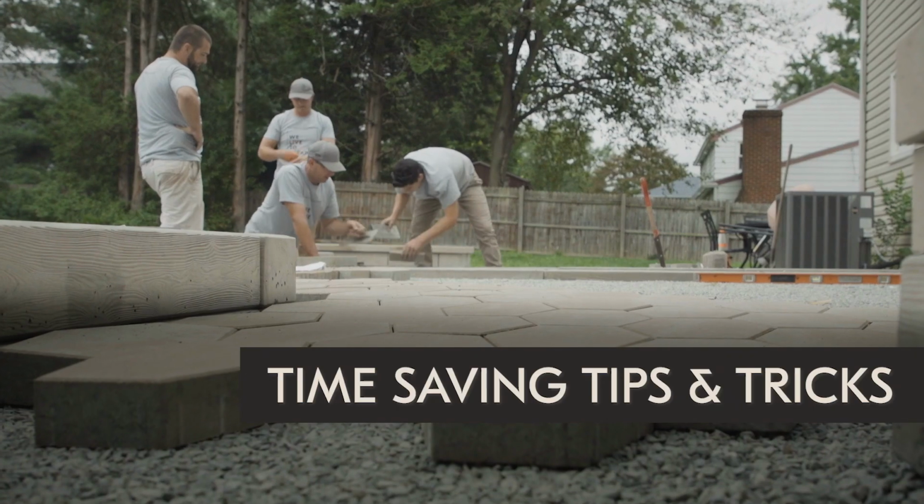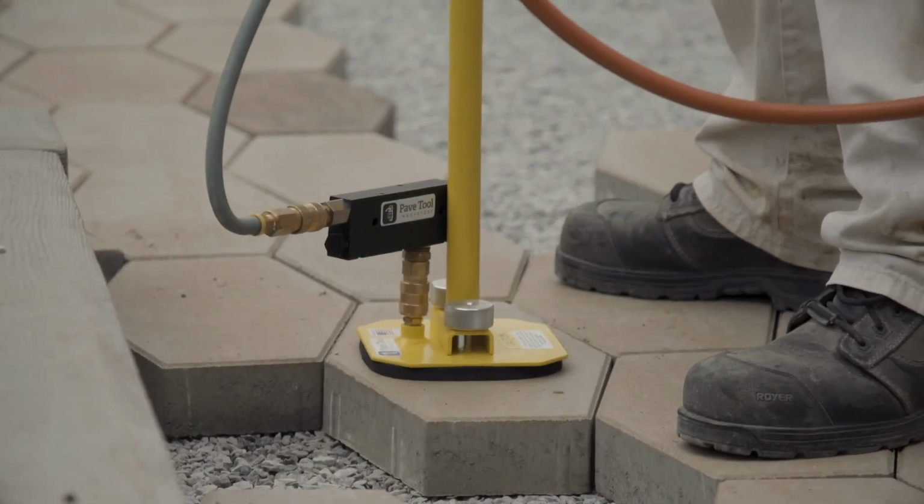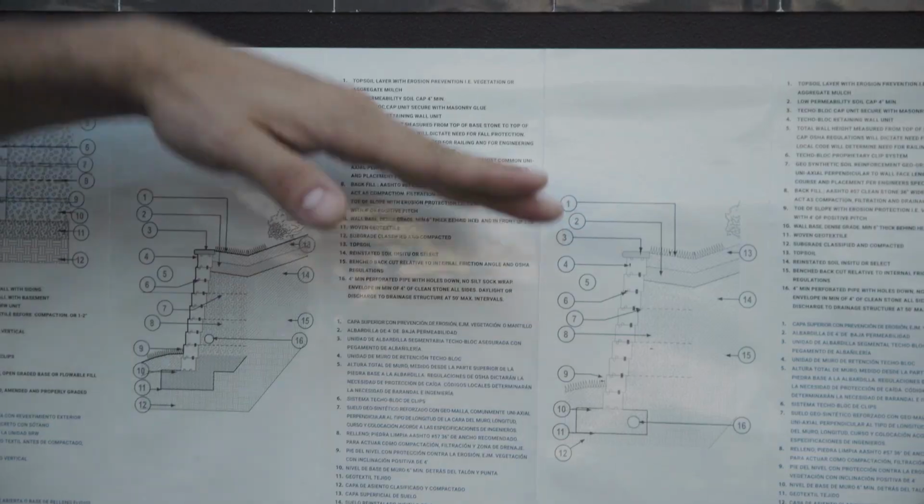Value design doesn't mean go cheap. It means designing around the parameters of the product. By cutting half pieces, we can reduce the amount of waste.